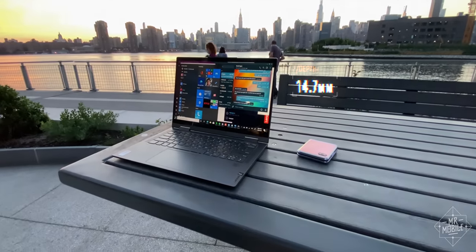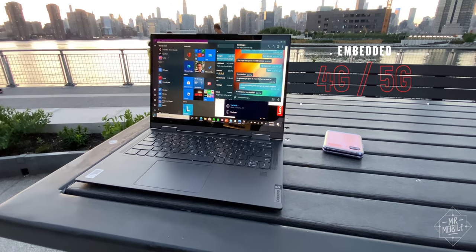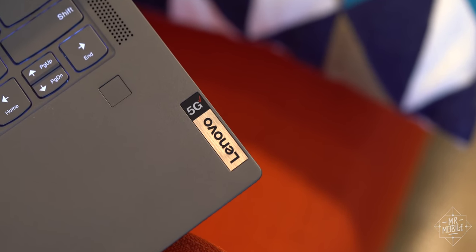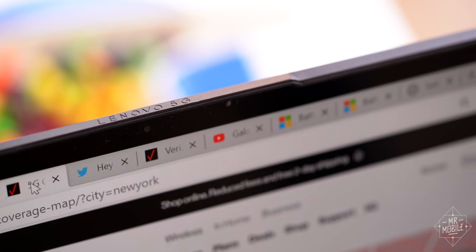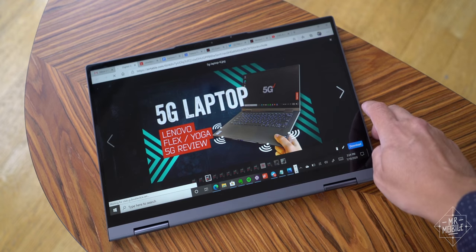It's thin, mostly. It's light, kinda. And it's always connected to the internet. What sets the Lenovo Flex 5G apart from the last always-connected PC I reviewed is right in the name. But the real question is, one extra wireless G, worth an extra half a G in dollars?